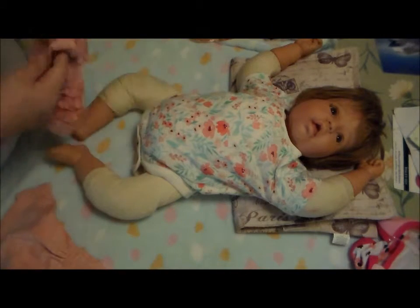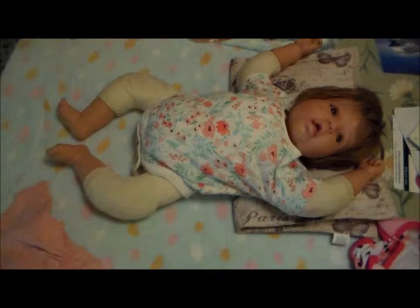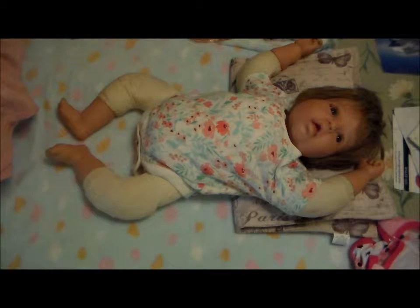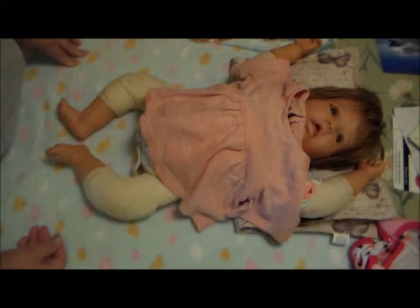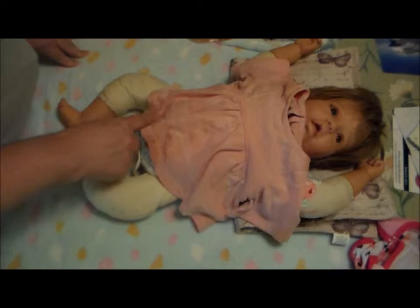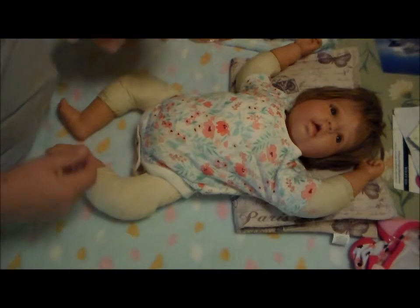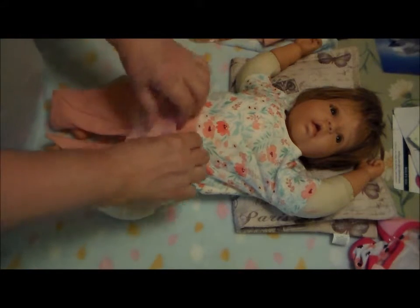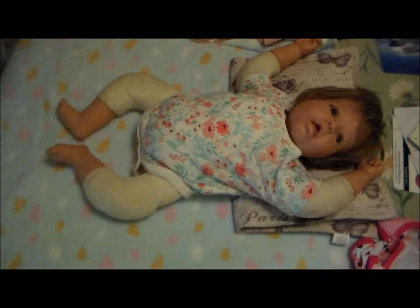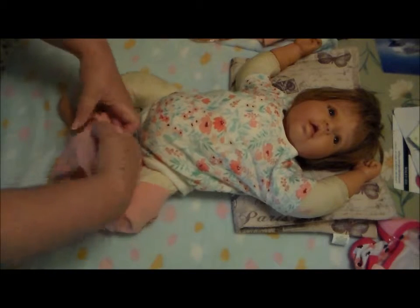Oh, I don't know. Yeah, it's either this or that with the pants. So I guess I'm gonna put her pants on. It's 0 to 3 months. I love this color.